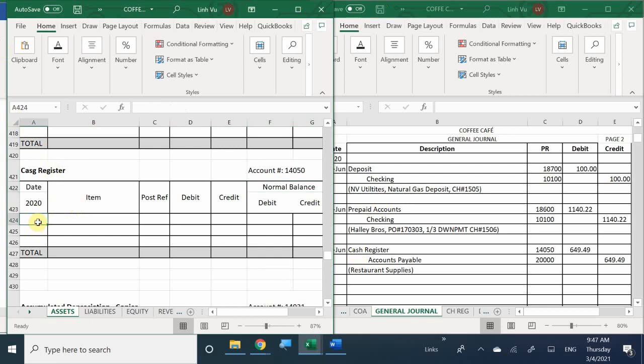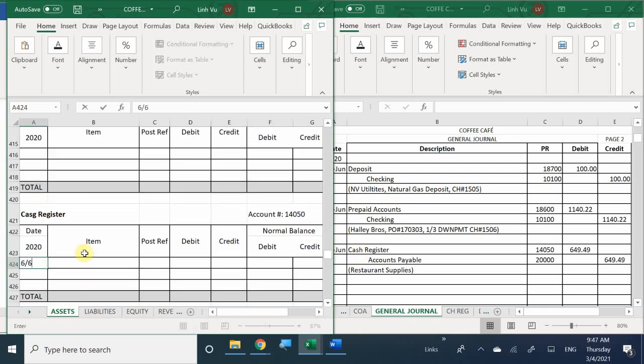All right, so here I bought the cash register on the 6th. The item is straightforward, right? Maybe you could put some information here in regards to what you did, but in this case, I'm not going to put anything in there. I'm going to say I purchased the asset, right? So I don't need to fill in any information. It's pretty self-explanatory. General journal number 2, and I debited the account for $649.49. Therefore, because it's my first entry here, it should reflect as a debit balance of $649.49.